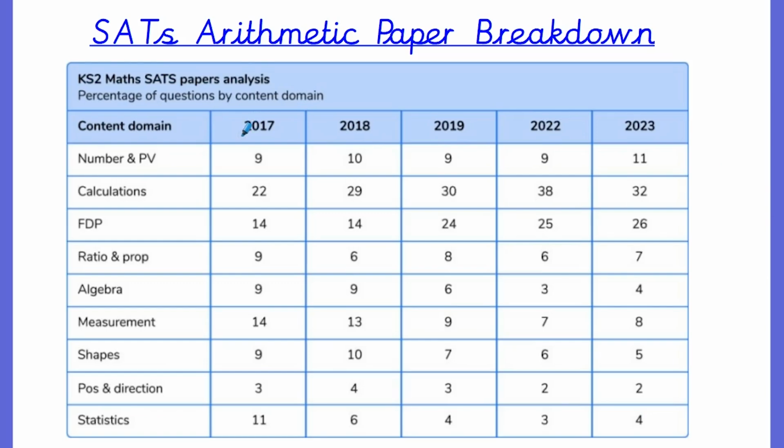So here you can see the years at the top here, 17, 18, 19, 22, 23, no tests in 21 or 20 because of COVID. But you can see how the marks have been distributed. Notice how a significant number of marks for the last 2 years have been allocated to calculations and fractions, decimals, and percentages. Also, there's a few questions on number and place value as well.